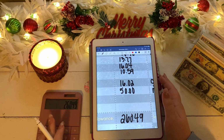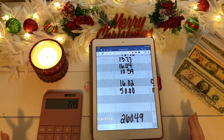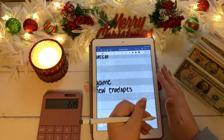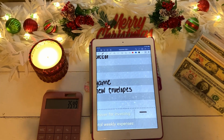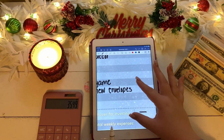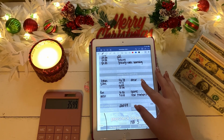So we spent $260 out of our $225, so we went $35.49 over budget, which means that we will not have anything left over for investments, because whatever I have left over from my weekly allowance gets put towards investing. So unfortunately, we do not have anything left over for investing.